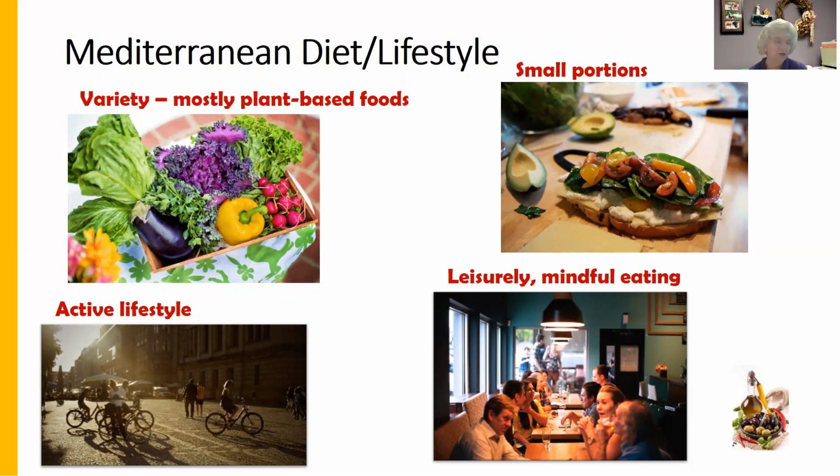They will typically enjoy a wide variety of whole, nourishing foods, mostly plant-based. They eat small portions. They enjoy eating in company and practicing leisurely, mindful eating rather than eating on the go. And they still lead an active lifestyle on a daily basis, not just cramming in an hour at the gym. The secret to this lifestyle or dietary pattern, rather than a diet, is that you can eat the foods you like, but you need to be mindful and eat smaller portions of some foods to fit in the more beneficial foods.